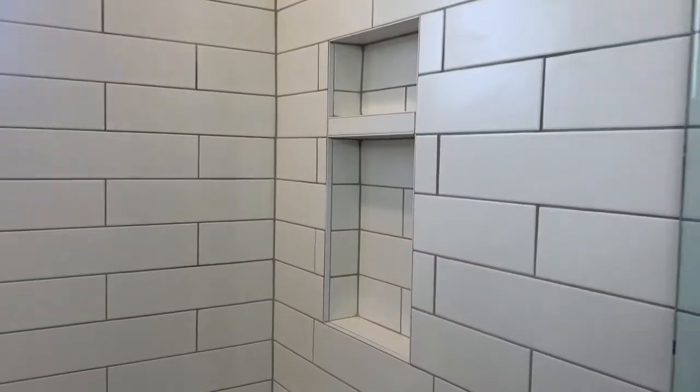And then into the mini master shower here, you have your Euro glass door, and it can swing either way. And then you have kind of a subway tile look and the black fixtures, and then a little niche right there. And then over here, you also have a little closet area.